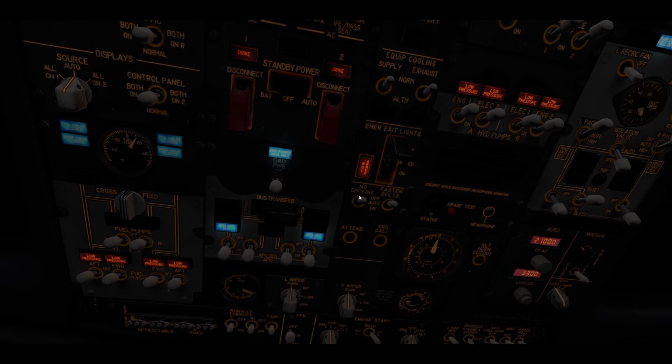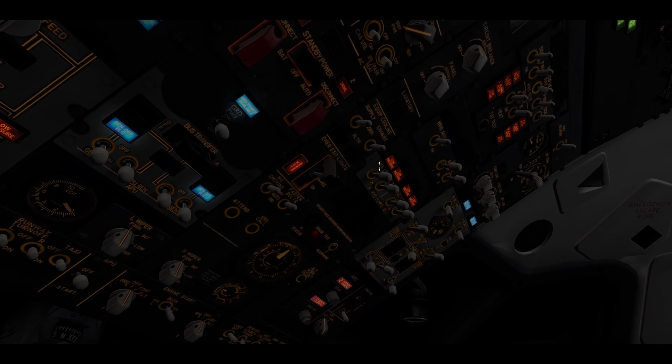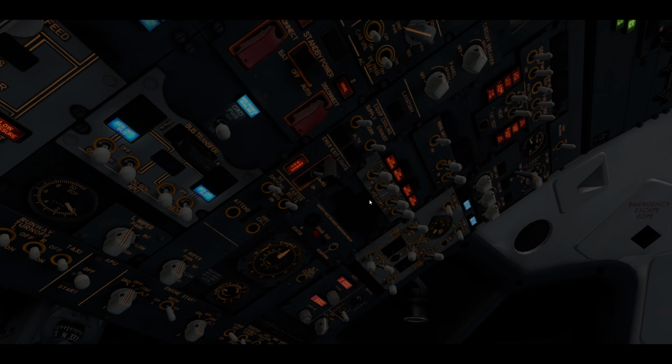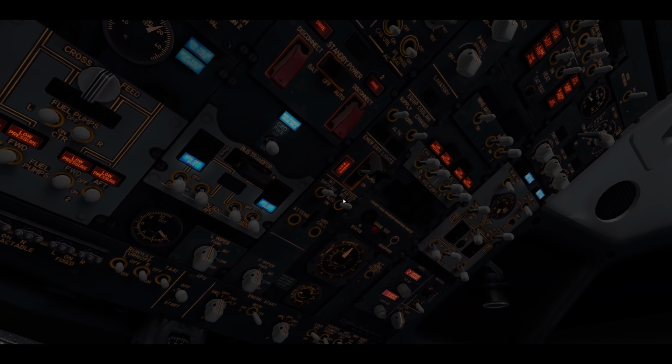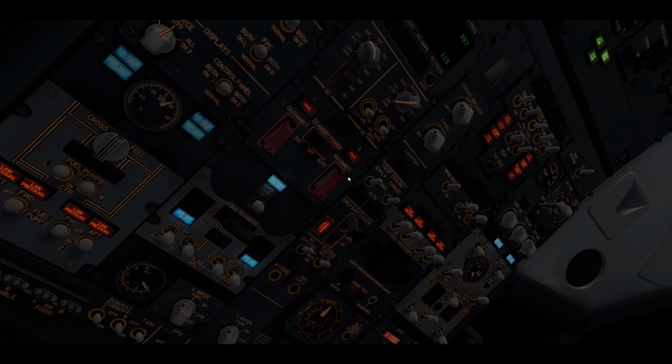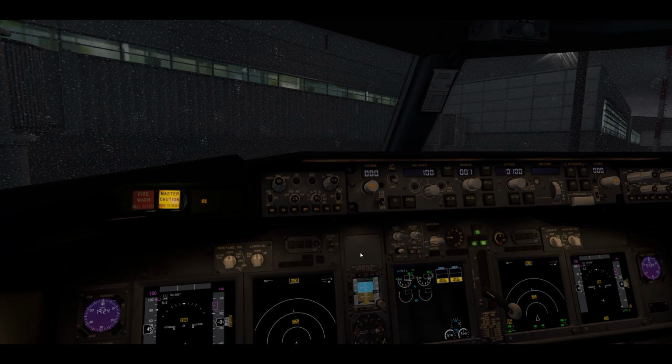Cabin, utility power on. We got it. IFE pass, seat power on. Ground power connect. There we go. Oof. It has really nice sounds, and the buttons just feel really nice. The clickiness, I think I like it better from Microsoft Flight Simulator. Kind of feels a little bit more responsive. I don't know how to put it.